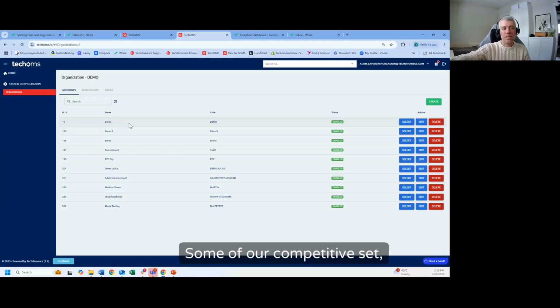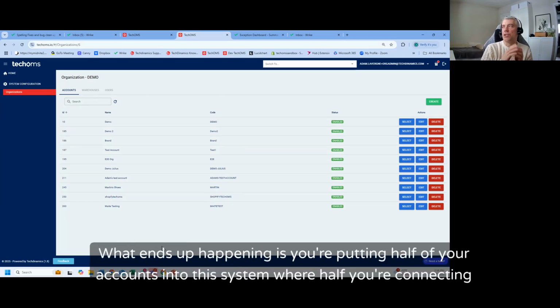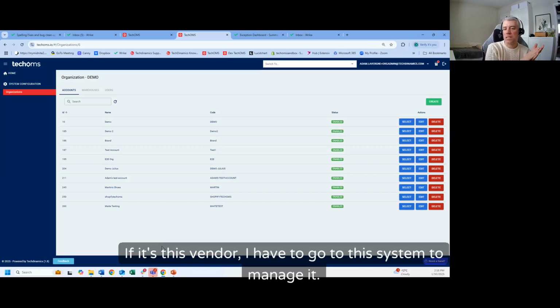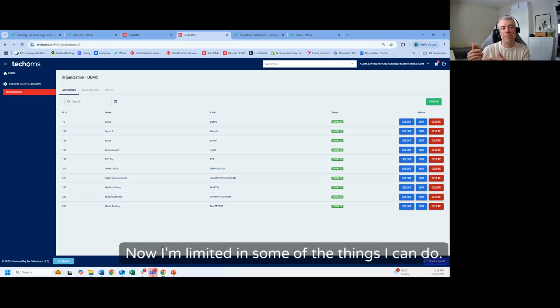Some of our competitive set, there's transactional fees, there's account fees. What ends up happening is you're putting half of your accounts into this system, where half you're connecting through plugins to your WMS because it's cost prohibitive for small accounts to be connected into an order management system. And then your staff now have to look at a chart. You know, if it's this vendor, I have to go to this system to manage it, and here's all the things I can do. If it's this account, I have to go directly to the WMS. Now I'm limited in some of the things I can do.